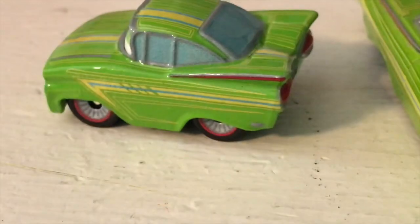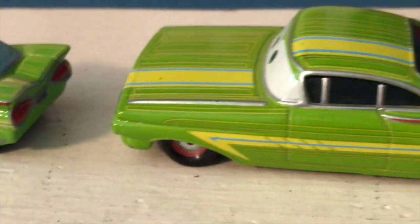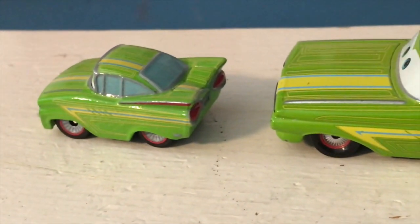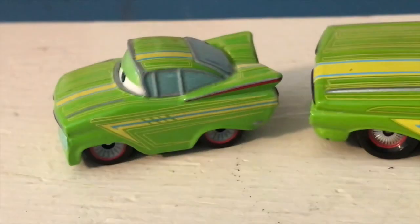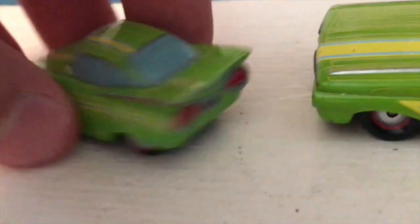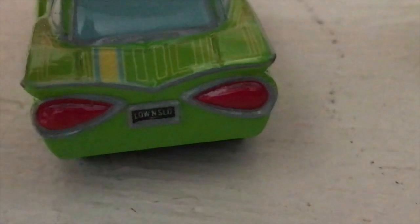Moving on to the side, got these very nice stripe details, very nicely detailed wheels as well. Pretty similar to his 155 scale counterpart, except I'd say this color is definitely quite a bit fainter on his mini. It doesn't really pop out as much. Got the license plate there saying low and slow, as always.